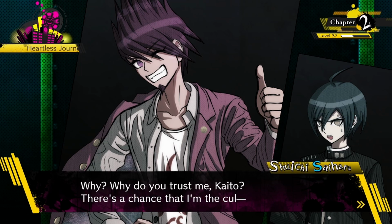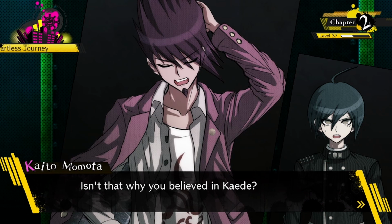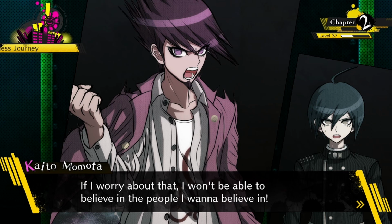Why do you trust me, Kaito? There's a chance that I'm the culprit. Idiot. I believe in you because I want to. Do I need a reason other than that? Isn't that why you believed in Kaede? I mean, sure, I might get betrayed in the end, but I believe in you. If I worry about that, I won't be able to believe in the people I wanna believe in.